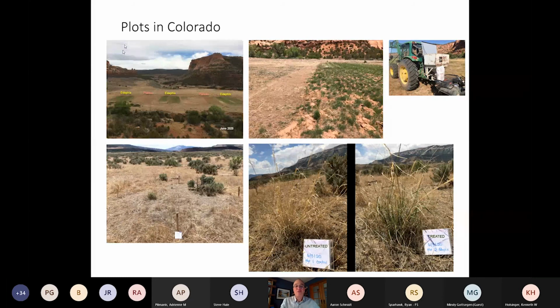The top row of photos are all from the same site. So this is a seeding and pitting trial comparing the Adafix NutraFix product to plateau herbicide. I'll talk more about that on the next slide. I know fires are a big issue for people on the call. This is just a small 100 square foot plot Danielle put out.